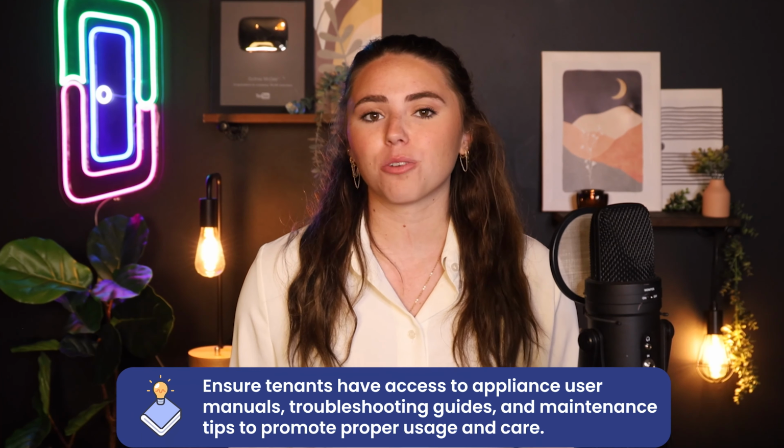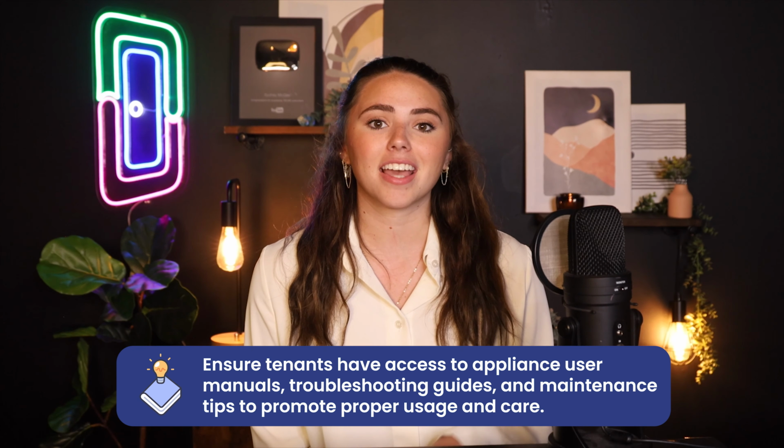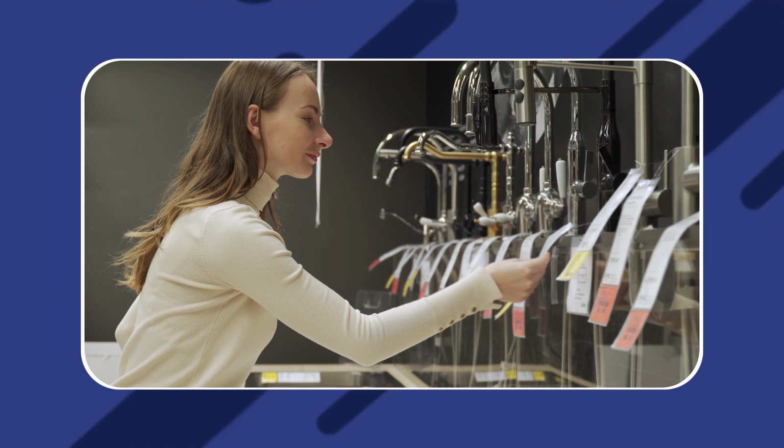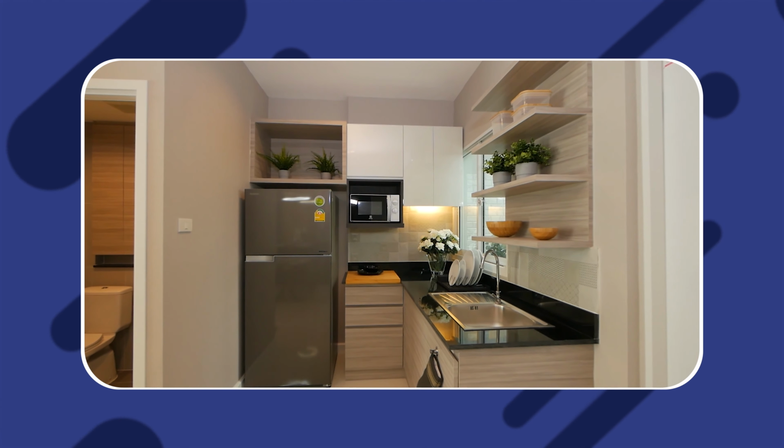When it comes to appliances, some repairs are actually easy to fix, so the tenant may even be able to take care of them. To do this, you want to ensure the tenants have access to the appliance user manuals, troubleshooting guides, and maintenance tips. If an appliance is old or repeatedly experiencing issues, consider replacing it with a new energy-efficient model to reduce repair costs and enhance tenant satisfaction.